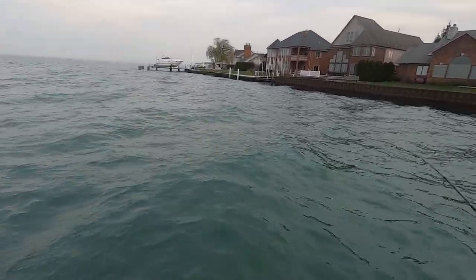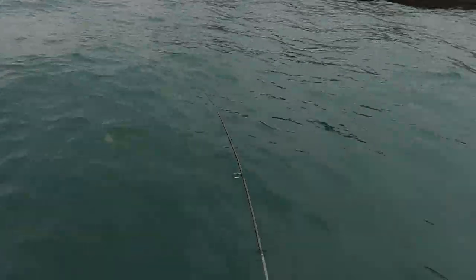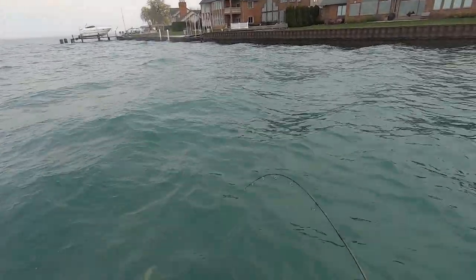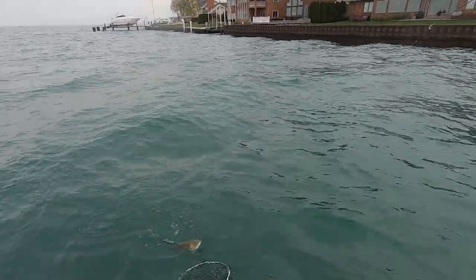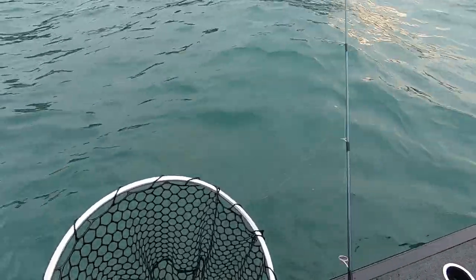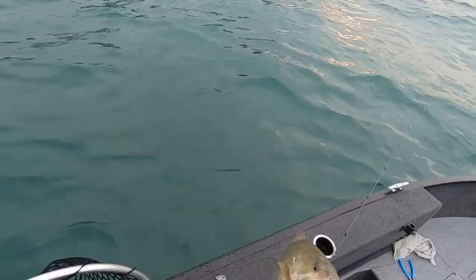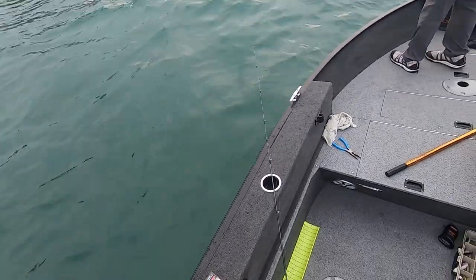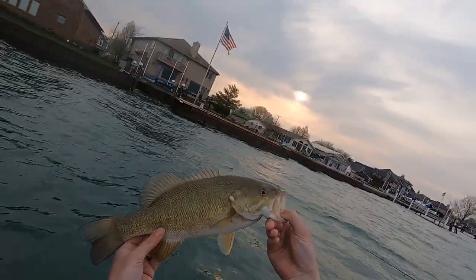Oh. Dude, it's like the river. The current makes a difference. Not bad. Thank you. I'll take those. That's a good one. This is drop shot and live minnows. We bought some minnows on our way out here, and you don't want them to go to waste. Whoa. A good one.